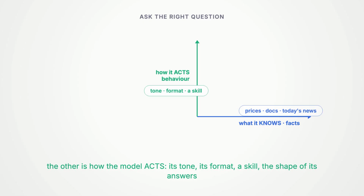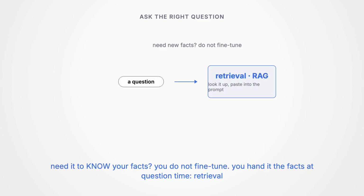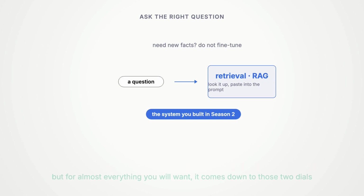And here is the key. These are not a ladder where you climb from one to the next. They are two separate dials. If you only needed to know your facts, you do not fine-tune at all. You hand it the facts at question time. That is retrieval, often called RAG, retrieval augmented generation, the exact system you built back in Season 2, looking things up in your documents and pasting them into the prompt.